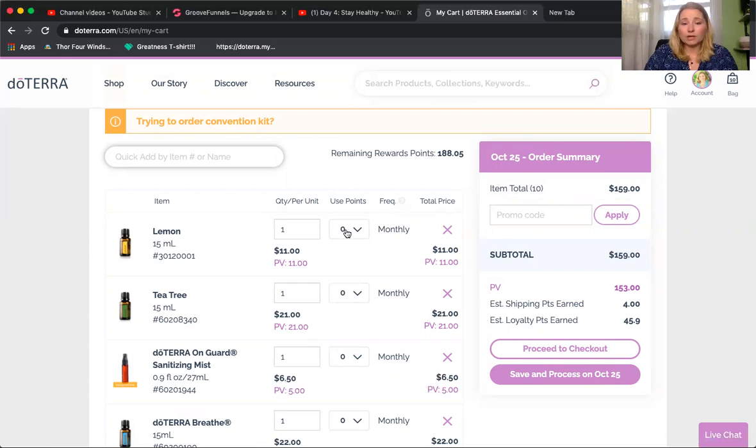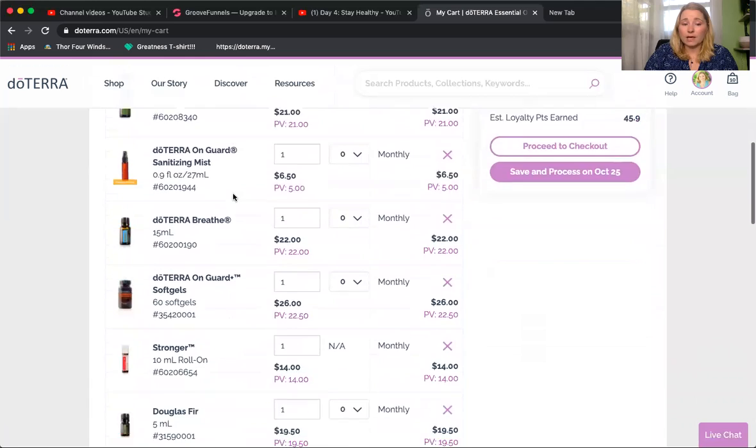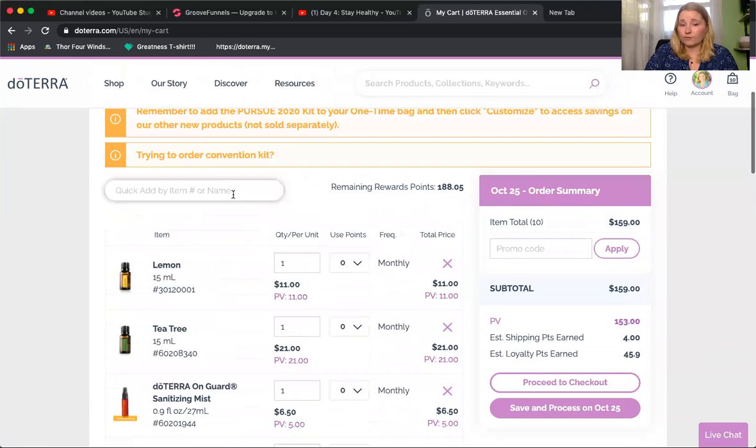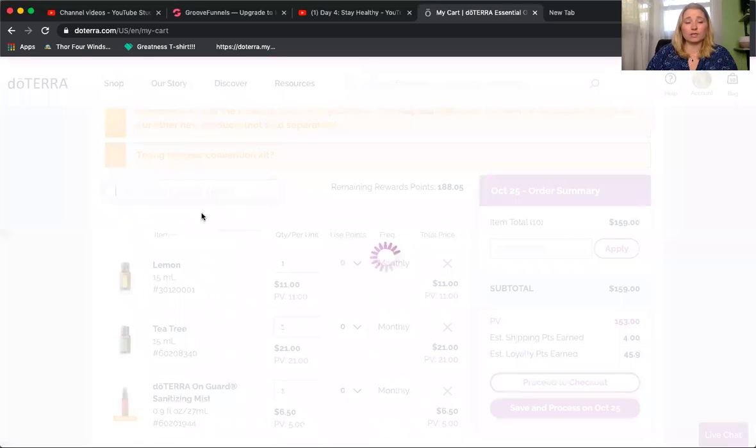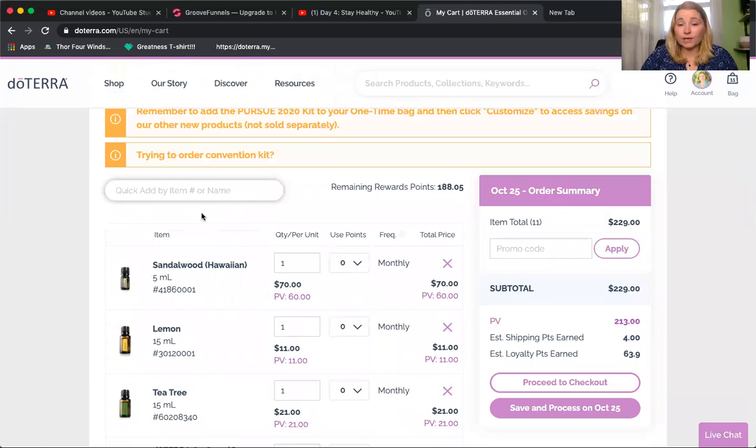So I'm going to pop in here and I'm going to look at my items and say, okay, great, what do I want to get for free? Well, I've got a bunch of points and I've been saving them up because I really want to get this sandalwood. I need this Hawaiian sandalwood. It's an expensive oil and I get all my expensive oils free by using my points. For real, I'm serious about that. So I'm going to get my sandalwood for free today.